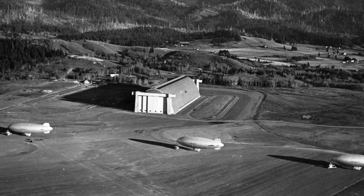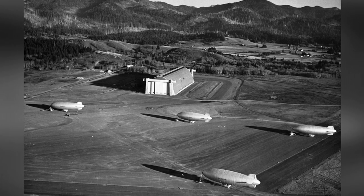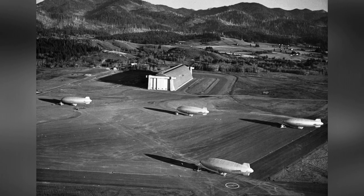Here's a photo from 1943-44 of four U.S. Navy K-class airships at NAS Tillamook, Oregon. It's a cool aerial view.